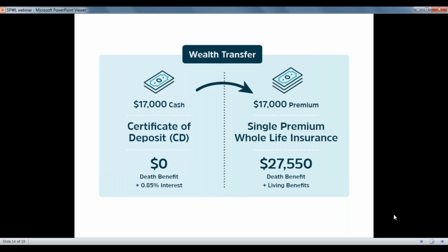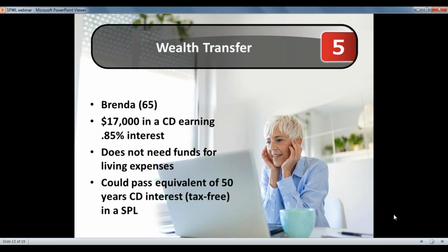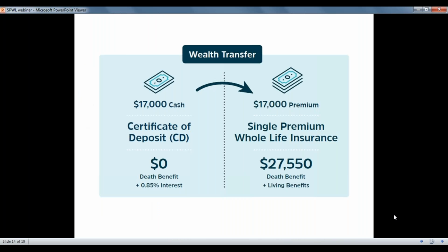Now, at the interest rate that she was getting at the bank, I ran the numbers earlier, and I think they were on the previous screen. Here we go. It would take Brenda 50 years, right? She could leave her 17 grand in the bank for the next 50 years before she ever hit $27,000 after tax. I don't know about you, but Brenda's 65. I don't think she has 50 years of life expectancy left. That would make her 115, according to my math here. I don't think Brenda's going to make it that far. So the life insurance policy is a much better place to put those funds as opposed to leaving them in the bank.